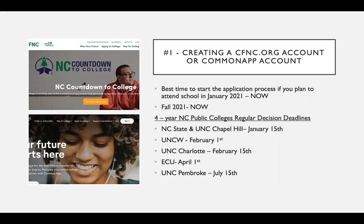And with Common App, you want to make sure that you're using a personal Gmail, not your school email, not an unprofessional email, but just a regular Gmail. If you don't have one of those already, you want to create one. That way you can utilize that email for all of the information that you're going to be receiving from your college. So when is the best time to start your college application?